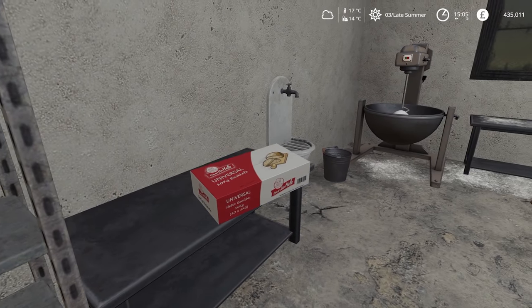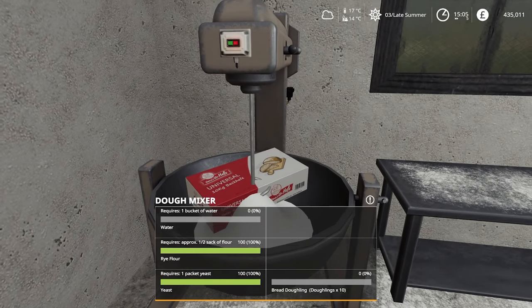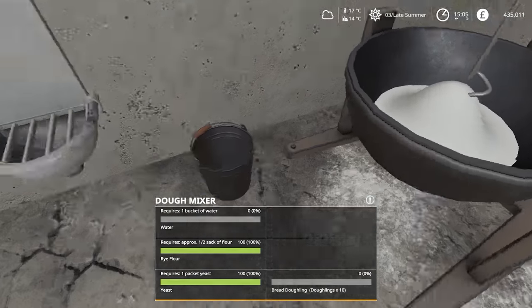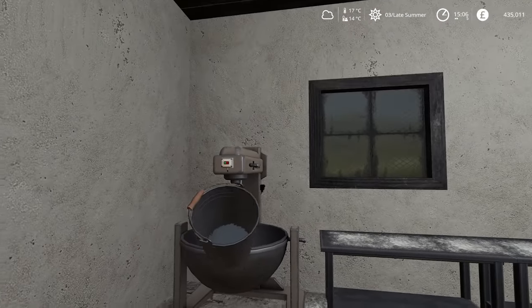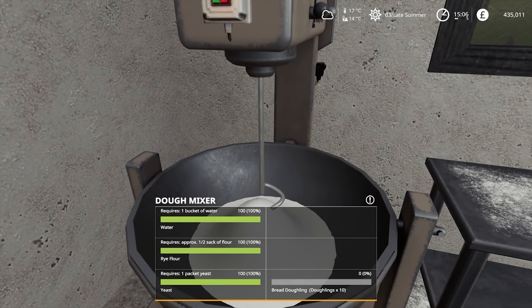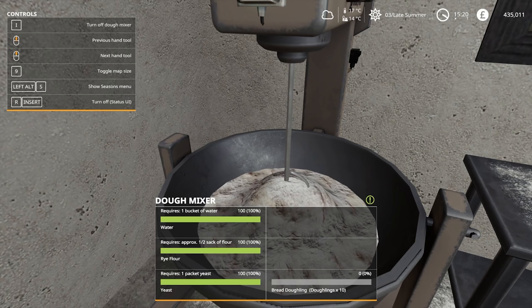We then have the universal yeast. That seems to be full. Did I already put a packet in there? I'm not too sure. And also the water. We dispensed the bucket of water last time, so there we go. That's all looking very good. So now we have everything in the mixer. I can now turn it on.